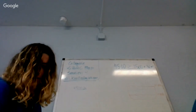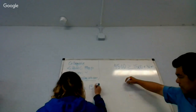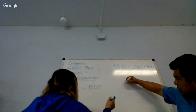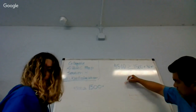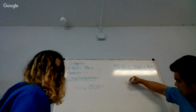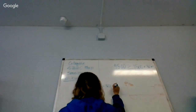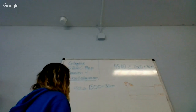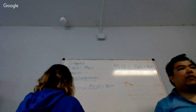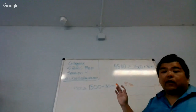It says here that he's already put in 150 gallons of water, plus he begins to add more water at a rate of 30 gallons per minute, which we already know is 30 per minute. But M is how many minutes he's going to do it for. So M equals the minutes. Right. So if you didn't follow along, what Hannah did here was very good.